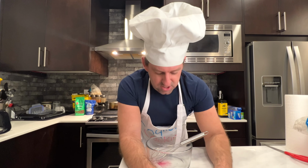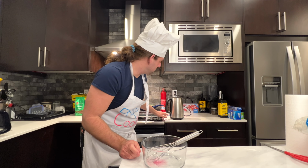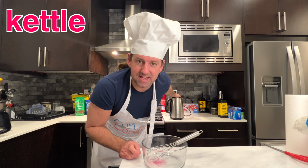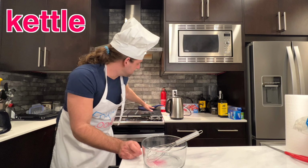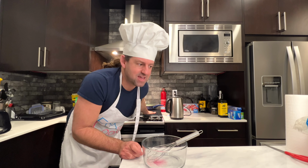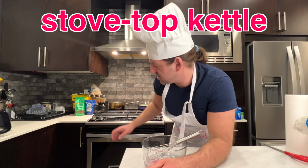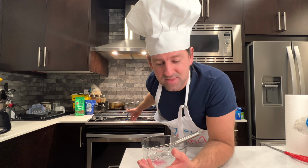So guys, let's actually just start mixing this up. But first, let me just turn on my kettle, right? This thing is called an electric kettle. It heats water, right? Now, if it would be this kind of a kettle where you put it on the stove, I think it would be called a stovetop kettle, right? So you can heat water this way on the stove, or you can heat it using electricity. It's easier using electricity, right? It's pretty fast. You know, it's going to be boiling in no time.